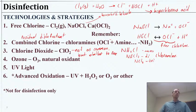We could also use UV light just by itself directly in the right spectrum. This is something that I've focused a lot on myself with my research, so we'll talk a fair bit more about that. But that's definitely an option. And that one, as we'll see, can cause DNA damage directly and prevent organisms from having the capacity to reproduce.